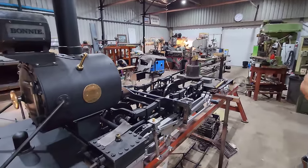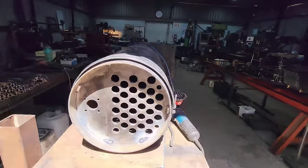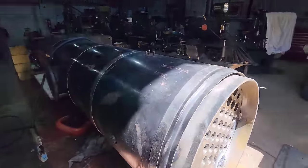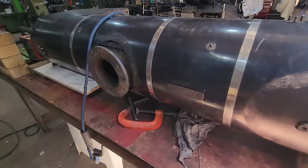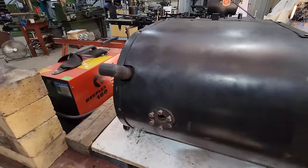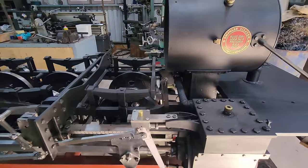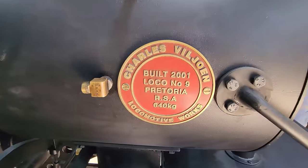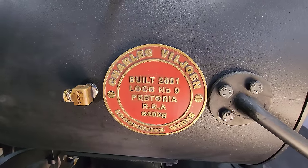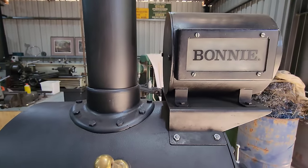This one is obviously in the shop now for a little bit of maintenance. It was stripped down completely. There's the boiler lying over there. That's getting a new set of tubes, which I'll show you just now. All of the mechanical movement here has been tightened up and new pins and bushes made up. So she'll be good to go for another few years. This engine was completed in 2001, if I'm not mistaken. Since coming here, she's done quite a lot of work, so it is overdue.